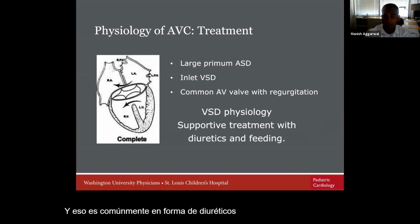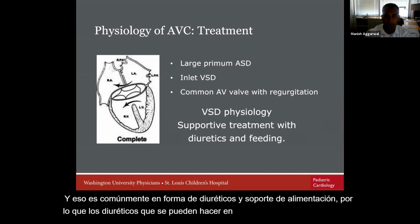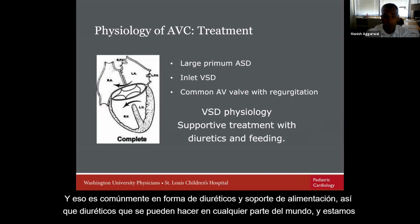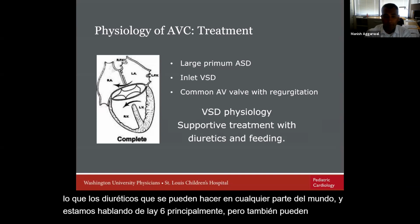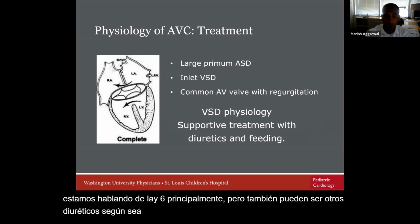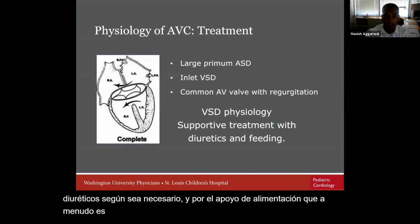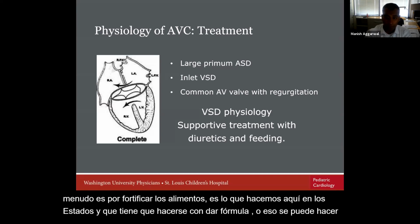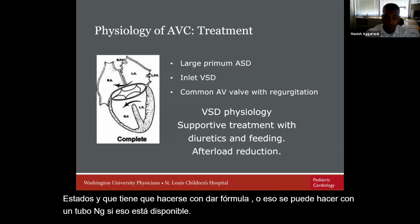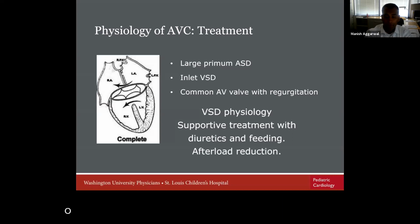So diuretics, that can be done anywhere in the world, and we're talking about Lasix primarily, but also can be other diuretics as needed. And by feeding support, that's often by fortifying feeds is what we do here in the States, and that has to be done with giving formula, or that can be done with an NG tube if that's available. Or alternatively, we can even look at afterload reduction.